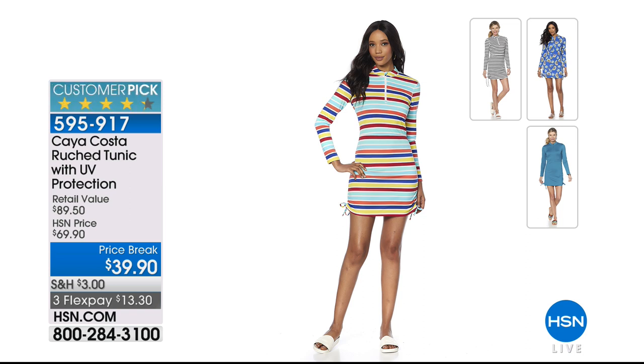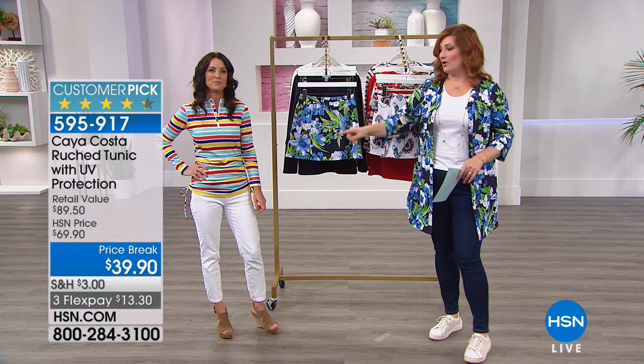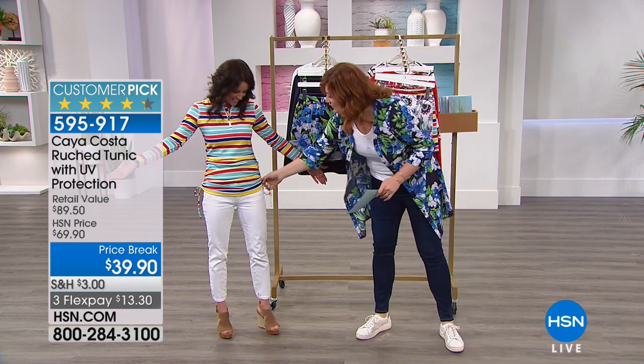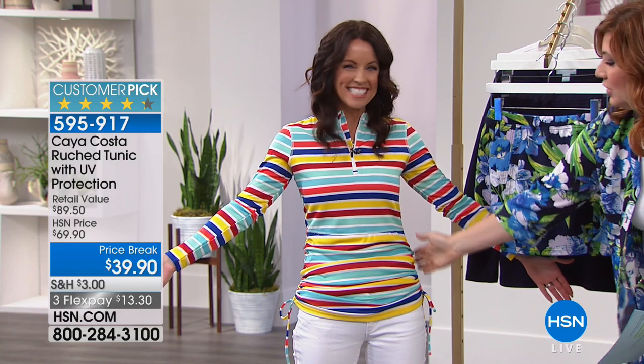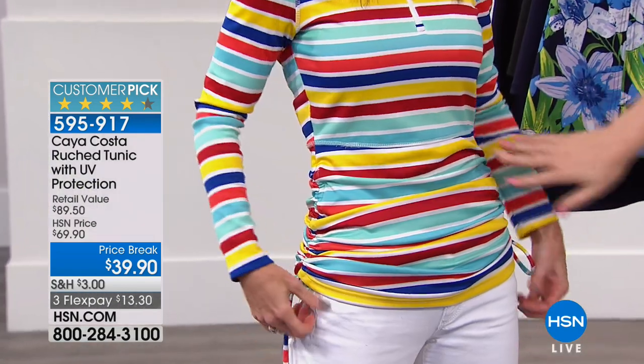Here is our ruched tunic with the UV protection of 40, and we are talking item number 595-917. This is what Kelly's wearing. Now the really cool thing is you're seeing this as a tunic slash dress, but you can take these little side ribbons and you can ruche it. Sorry, I'm sticking my head in there. And you can see how now you can ruche it and make it a shirt.